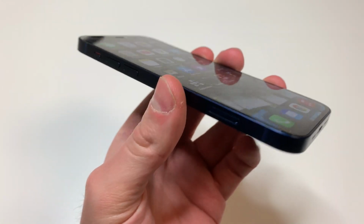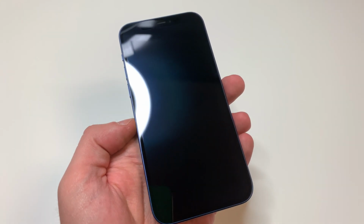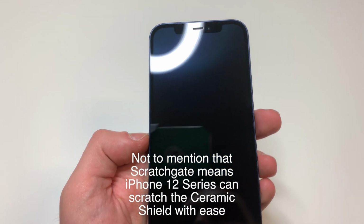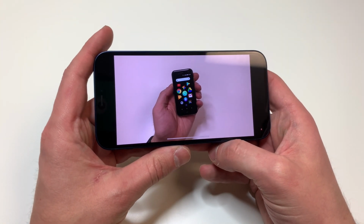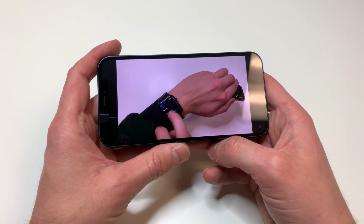But on this phone, I chose not to leave a screen protector on because of the ceramic shield, which seems to be holding up pretty well, even though scratch resistance isn't normally a benefit. It's supposed to be harder to break the screen, and other videos will show you that that is true. When it comes to viewing content, I never have any issues with the screen. And if you watch HDR content, this is probably one of the best phone screens to do that on.